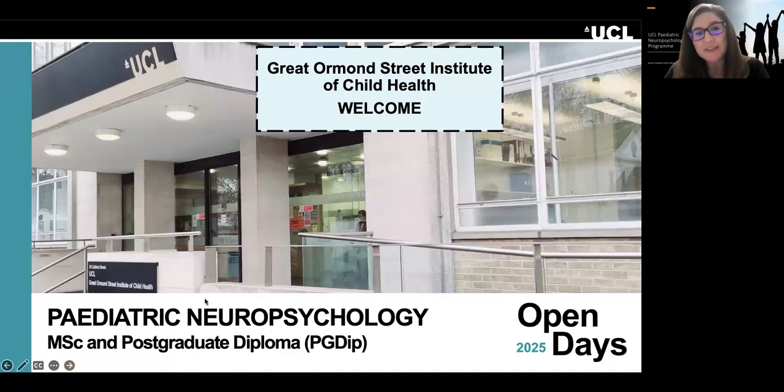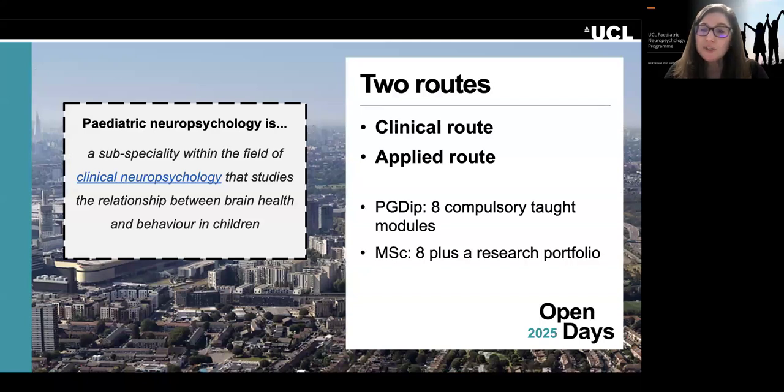We are situated within the Great Ormond Street Institute of Child Health, which is the main building, as you can see there. As I say, this is Paediatric Neuropsychology, and we offer the program both as a master's and as a postgraduate diploma, depending on your needs and also which route of the program you end up studying with us. So as I mentioned before, there are two main routes to the program. There's a clinical route and an applied route. I'll come on to talk about the modules and the structure of that in a minute.